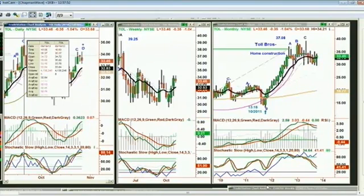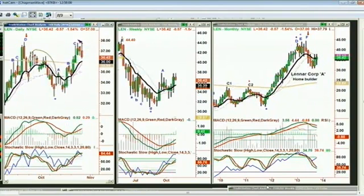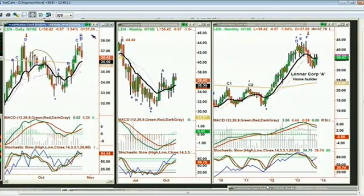Lennar is in also. Did it make, I think it failed to make 37.77. Yep, it did. It also made a squeak into leg D. Isn't that interesting? All the home builders are right there. So this is going to be very important for the home builders. It looks to me like they need a little bit of a breather here after this move, but it's going to be the weekly charts that tell me the story.